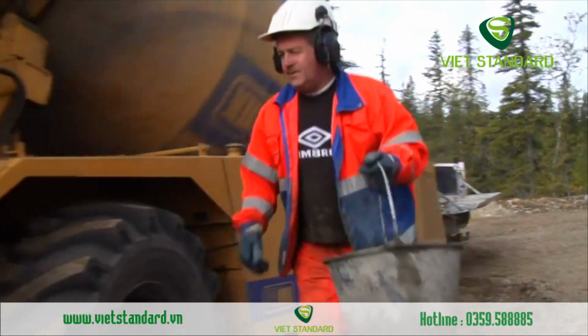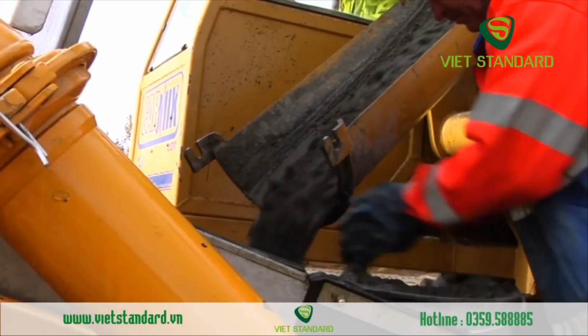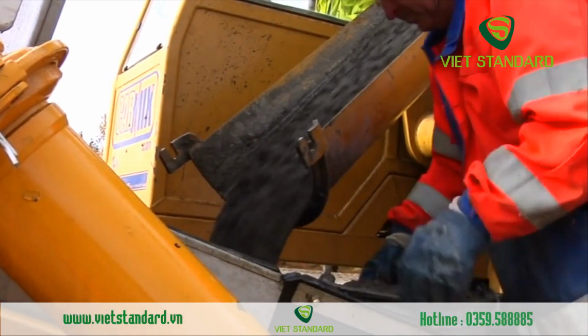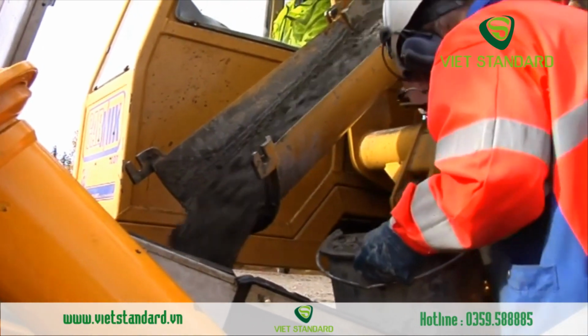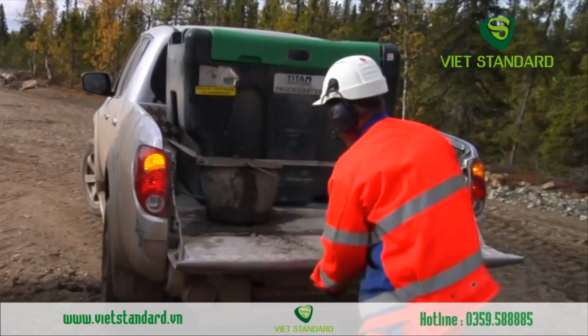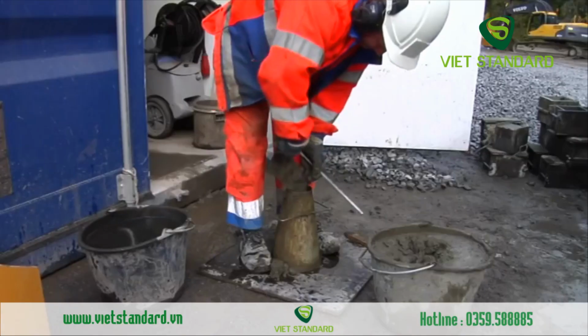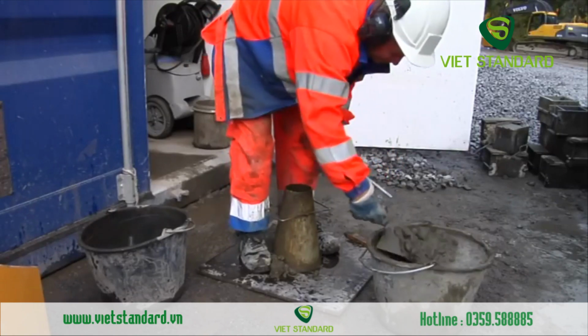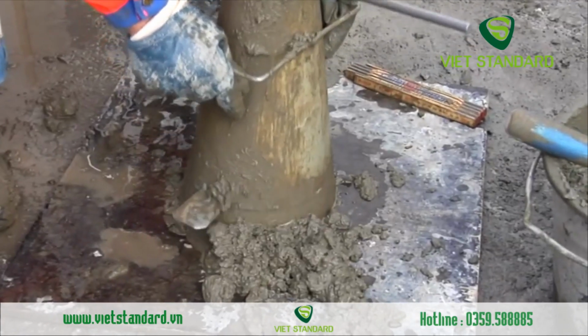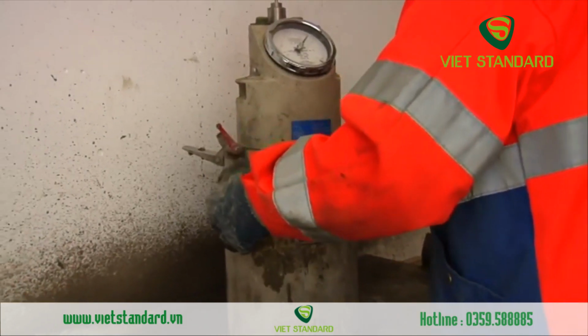For every foundation produced, we take several quality samples for tests and reports. This is a very important step to make sure that every foundation meets its requirements. Each sample is being brought back to our field laboratory, where different tests are made and recorded to make sure that the concrete maintains the correct quality.